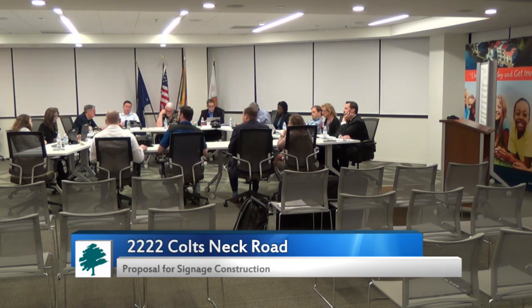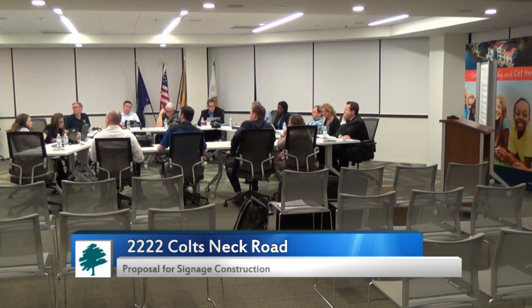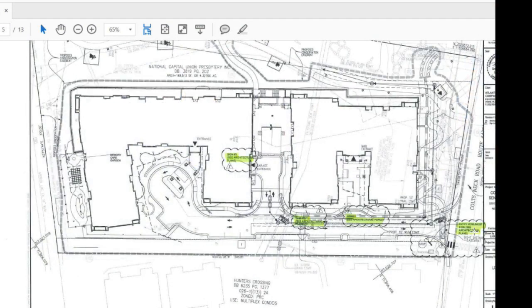So, can we see the site plan? Sure. The location is down there at the bottom right-hand corner, right on Colts Neck Road. It's angled towards, set back from the curb line, so it's not going to have a sight line issue, but it's angled so you can see it as best you could from at least the one direction.